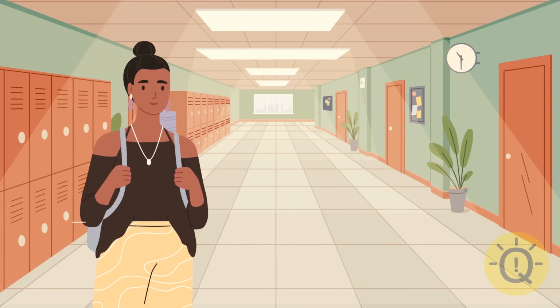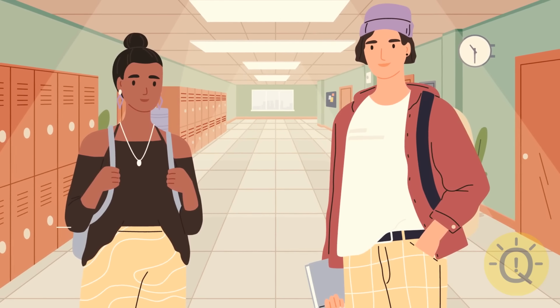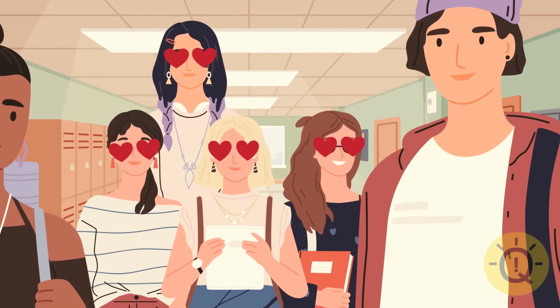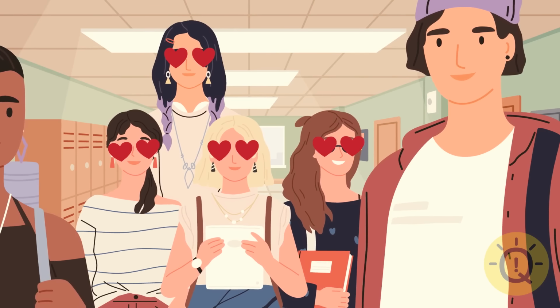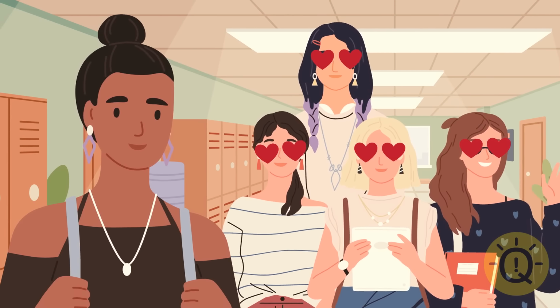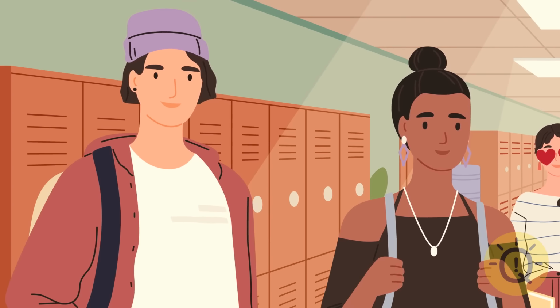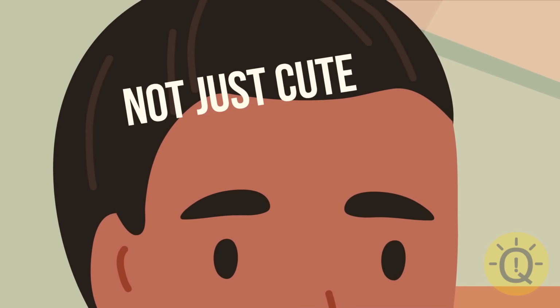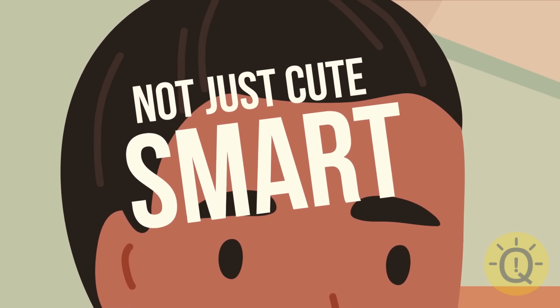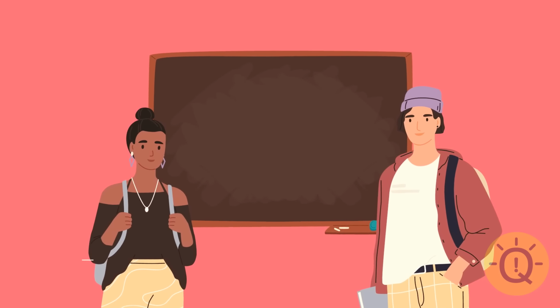Is he smart enough? One day, a cute new guy, Tom, joined Katie's class. All her classmates had a crush on him, and he clearly knew about his popularity. But whatever they did, Tom didn't pay attention to any of their signs of affection, and his eyes were only for Katie. She also liked him a lot, but she wanted to make sure he wasn't just cute but smart too.